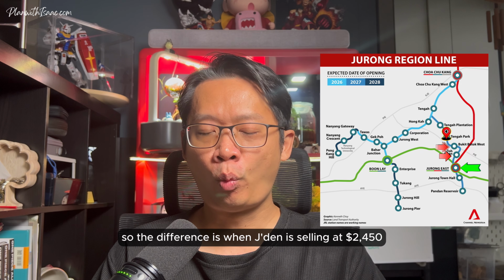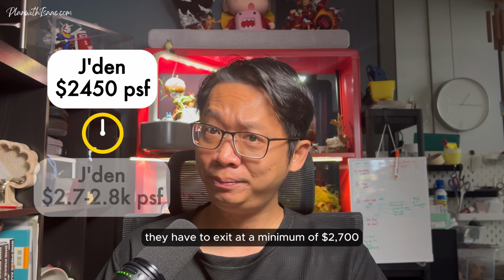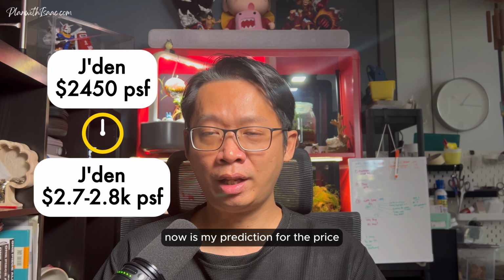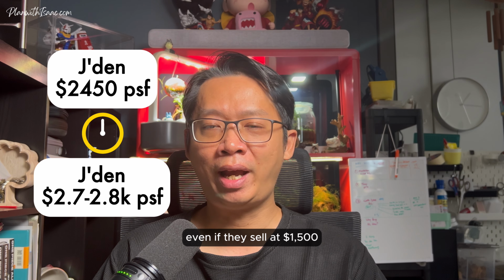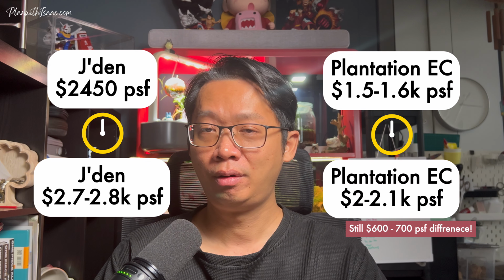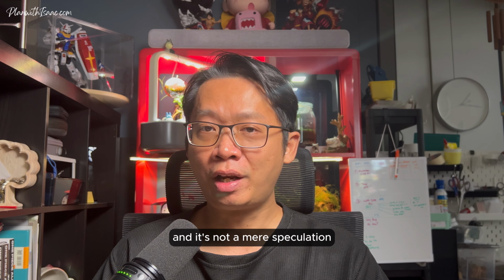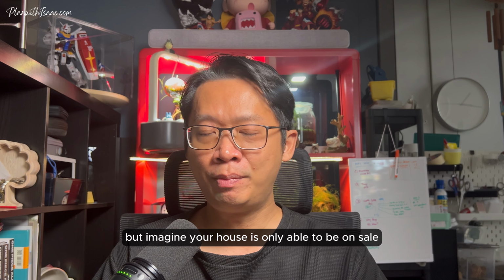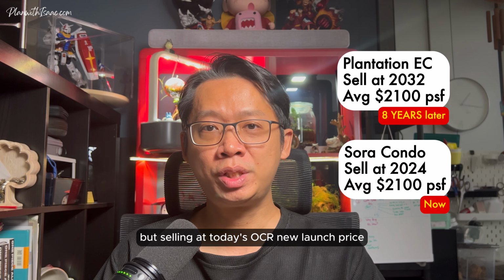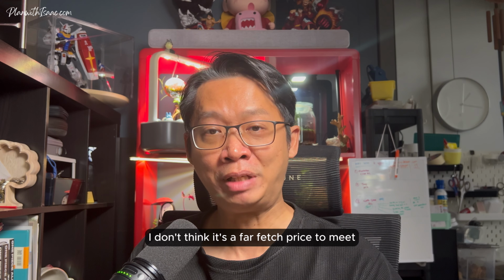So the difference is, when Jayden is selling at 2,450 per square feet, they have to exit at a minimum of 2007 to 2008. Well, that is the bare minimum. But for Plantation Close, now is my prediction for the price. Even if they sell at 1,005 to 1,006 per square feet, exiting at 2,000 to 2,001, I believe is still a doable option. And it's not mere speculation, but imagine your house is only able to be on sale 8 years from now, but selling at today's OCR new launch price, with all the amenities that I mentioned before. I don't think it's a far-fetched price to meet.